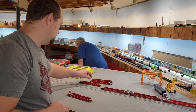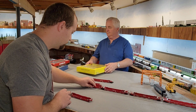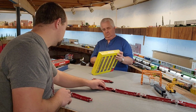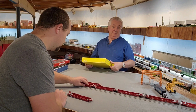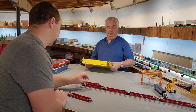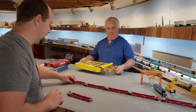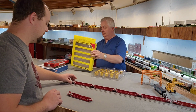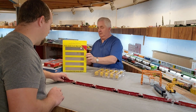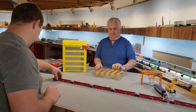Okay, so we got B, C, D, and E. This is kind of like Christmas, by the way. This is a lot of fun. I haven't had this much fun just unboxing trains and getting a good look at them, playing with them. Here's my favorite, right here. Yes, the twin stacks. I've never had a set of twin stacks in my life, so I'm looking forward to this.